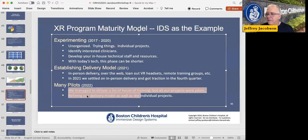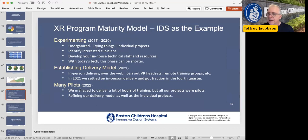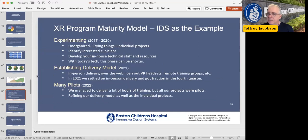Then in the next stage, you're doing a lot of pilot projects, creating training products that are still in an early stage, and that's where we were here. Then you have early maturity, which is where we are now, where you have a lot of established things that you're able to deliver. Delivery is increasingly either automated or we train the clinician how to use the tech, so that from our point of view, it's automated.